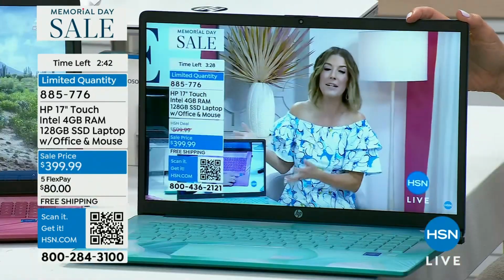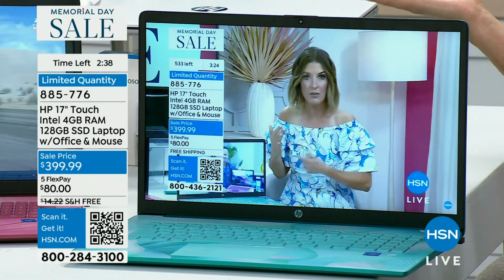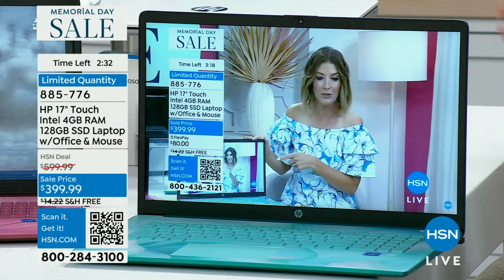How many left now if you want the aqua? We have 100 remaining in the aqua. Usually when we sell computers, we honestly have hundreds and hundreds of them. This is not one of those times. There is not another presentation. There is not another opportunity to get this one home.